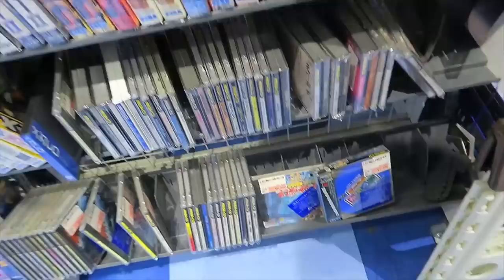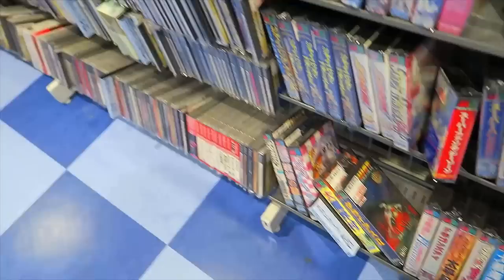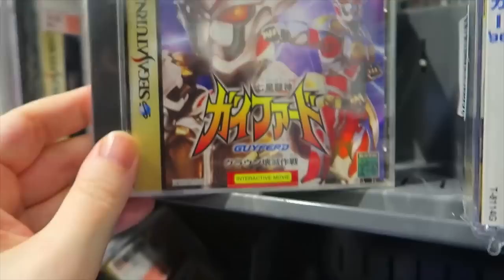And as we take a look down here, there's some Mega CD. Just a smattering of 32X. I only really like a couple of 32X games. Knuckles Chaotix is my favorite 32X game, but who has time for that? We're moving on to Sega Saturn, which is a console I love collecting games for, because there's so much of the stuff I like on it.